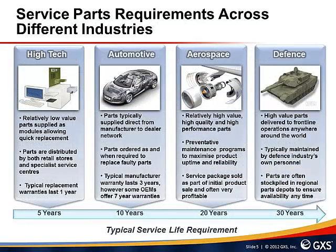This slide provides an interesting comparison of the service parts supply requirements of different industry sectors. For example, in the high-tech sector, computers or servers will typically be in service for between 3 and 5 years. Parts are relatively low value and are supplied in a modular format to aid quick and easy replacement. Parts are distributed by both retail stores and specialist service centres. Many PCs, as with other consumer electronic goods, have 12-month warranty periods for replacement parts.